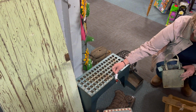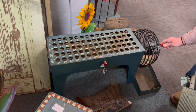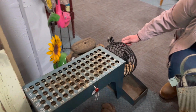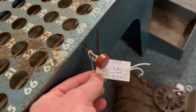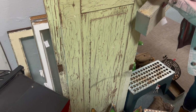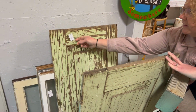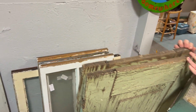I did think this bingo game was pretty awesome though. It was $85, which was kind of a fair price, I guess, for it being so old. I thought it would be really cool if we could restore it somehow. And these would look really cool hanging as a decoration on a wall, probably, if you go for that rustic style.